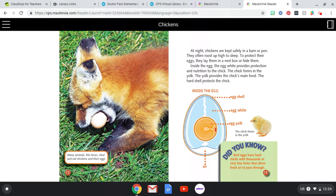At night, chickens are kept safely in a barn or pen. They often roost up high to sleep. To protect their eggs, they lay them in a nest box or hide them. Inside the egg white provides protection and nutrition to the chick. The chick forms in the yolk. The yolk provides the chick's main food. The hard shell protects the chick. Now, here it is. Many animals, like foxes, steal and eat chickens and their eggs.